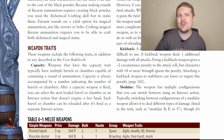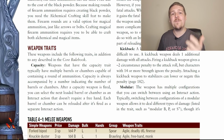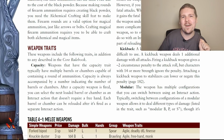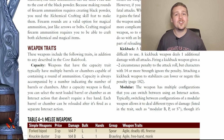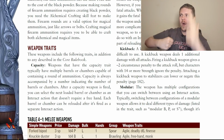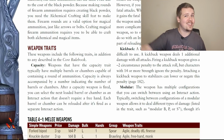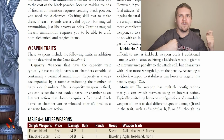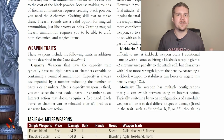You can either take a standard reload action to reload the barrel you just used and fire again, but as per usual, that does require 2 hands. Whereas, if you simply slide over to the next available capacity chamber, that is the same as a reload action, but it doesn't require a free hand. So this allows someone to use something like a 3 capacity pistol and a shield and fire off 1 round and then swap to the next barrel without needing to use both hands, so they can still wield their shield and fire off another round. It's very specific and a little overcomplicated, but it does have its place.